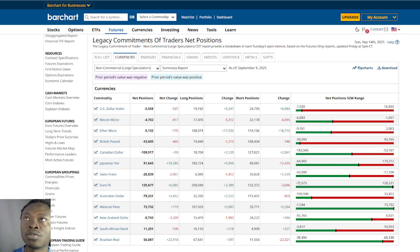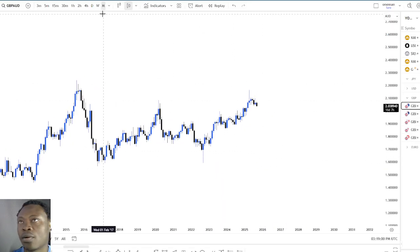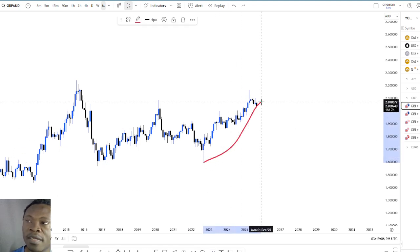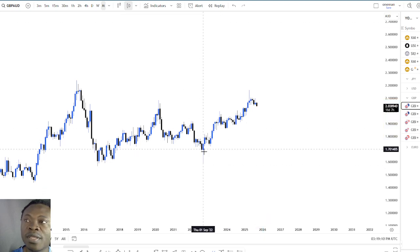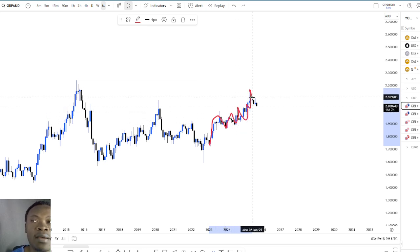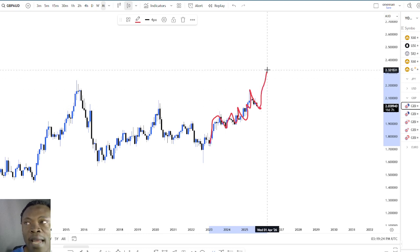So when we dive into GBPAUD, we could see on the technical side, on the monthly, since 2022 we've been having a very nice, perfect uptrend, creating a series of higher high, higher low, higher high, higher low, higher high, higher low, higher high, higher low, higher high. Now we are at a higher low, and definitely we should be seeing a new higher high.